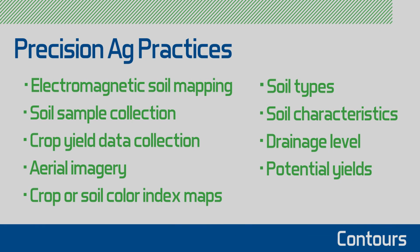It's a brave new world, as the last 10 years have seen a rapid evolution in ag technology and its application in production ag. A majority of farmers are using some form of technology and remote sensing data for precision crop management. Today, there's a lot of technology used in precision agriculture. Most farmers use GPS systems for GPS computer-guided equipment. There are other geo-referenced site-specific practices that can include electromagnetic soil mapping, soil sample collection, crop yield data collection, aerial imagery, crop and soil color index maps, soil types, soil characteristics, drainage levels, and potential yields.